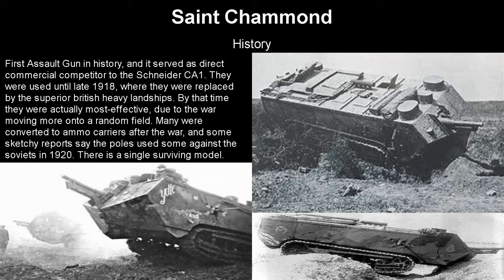But actually, by that time, they were the most effective due to the war moving on to more random flat fields instead of trenches, which gave them better mobility, and that was probably when they were best. After the war, many were converted to ammunition carriers, and some sketchy reports say that the Polish used it against the Soviets in the 1920 war, and there's a single surviving model.